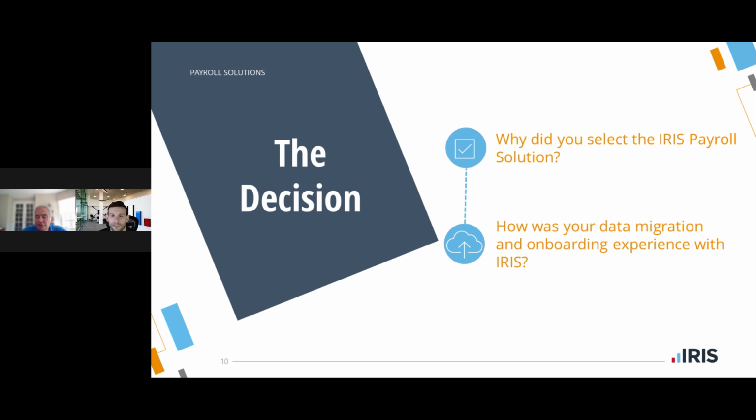Sometimes it's easier just to continue doing what you're doing, do the workarounds, suffer with the pains. You should do something about it, but you don't do it. So, at Iris, we've got a data migration team, and they can help get the data off of the old platform and get it over there, because it is a big process to convert.